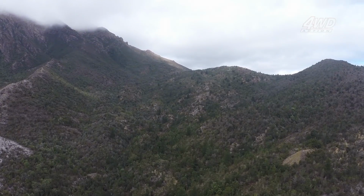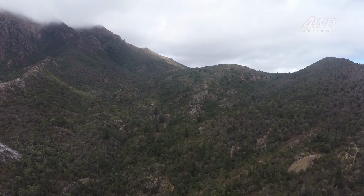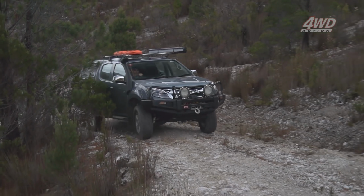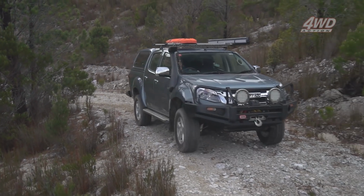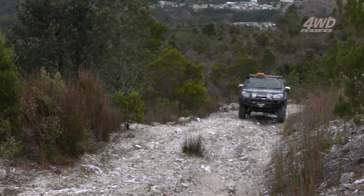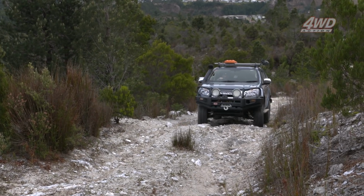This region really is mountainous, and that means that we are in for some super steep tracks. This terrain is certainly going to test us and our vehicles. It's very rocky and very loose. Okay, here we go. Time to get into it. I think momentum's going to be my friend here. Try and build up a bit down the bottom and see if it'll carry me to the top.